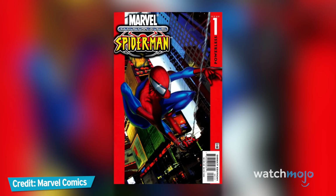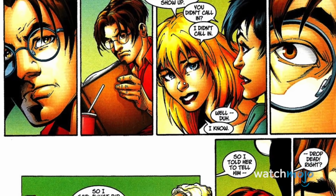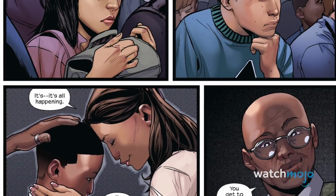Number 7. B. Bendis' phone number. Writer Brian Michael Bendis was one of the most prominent figures behind the Ultimate Marvel Universe, which ran from 2000 to 2015. Bendis not only helped breathe new life into several established Marvel heroes, including Peter Parker, he also co-created Miles Morales with artist Sarah Pichelli.